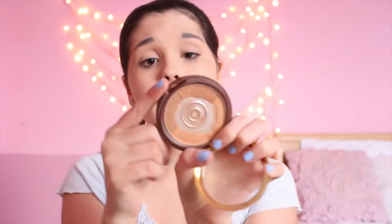I use this a lot. But if you're buying drugstore products, my favorite bronzers would be from Physicians Formula. I used most of this bronzer up, and this is the Bronze Booster. For highlight from the drugstore, the one that I have at the moment is this little square palette from Physicians Formula. It's super, super, super shiny.